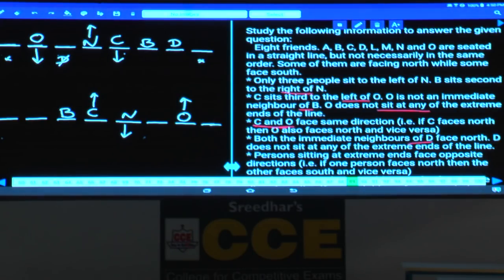As D is here, immediate neighbors of D are facing towards north. Both these 2 persons must face towards north only. Clear now? Then coming to the second case, immediate neighbors of D are facing towards north. D cannot be here, D cannot be here, and D cannot be here as well. Hence D must be here. Immediate neighbors of D are B and the one person at the left extreme. These 2 persons must be towards north.